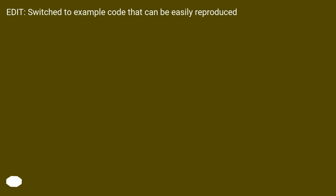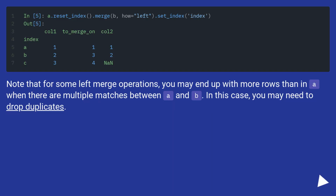Edit, switch to example code that can be easily reproduced. Note that for some left merge operations, you may end up with more rows than in A when there are multiple matches between A and B. In this case, you may need to drop duplicates.